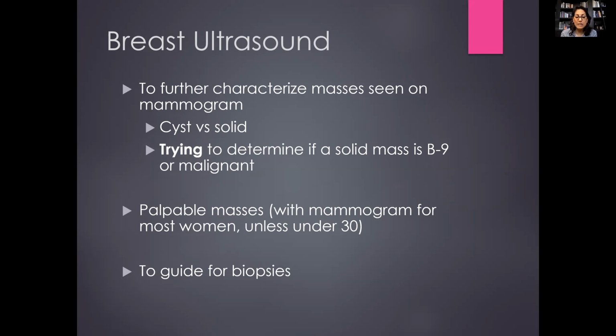We can do breast ultrasound in women who palpate a mass. If they're under 30, we normally just do an ultrasound and we don't do a mammogram at the same time. But if they're over 30, we do a mammogram and an ultrasound. That's because we don't want to radiate women when they're young, especially if the likelihood of breast cancer is lower because they're young. And also young women sometimes fall into that dense breast category that I showed you before, so we might not see anything on the mammogram anyways. So breast ultrasound is used to characterize masses, and it's also used to guide biopsies because breast radiologists perform biopsies and procedures.